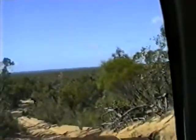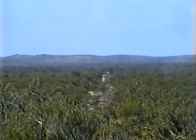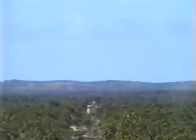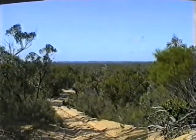Look at that magnificent view up there. I'll just come out a bit. There's the road ahead there. You can see it going up the hill there, going straight along the South Australian Victorian border.